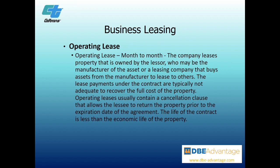Business leases. A lot of us have business leases. In other words, the company leases property that is owned by somebody else who may be the manufacturer of the asset or a leasing company. For SafeWork, we lease our vehicles that we provide for projects, for people that are working on projects. We lease our vehicle. So I have an operating lease with Ford. There is a cancellation clause, all that kind of stuff.